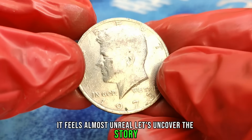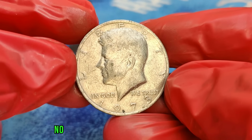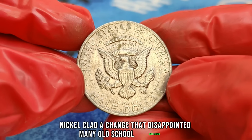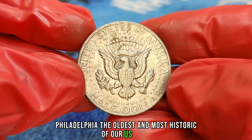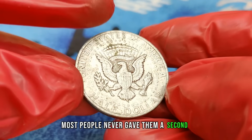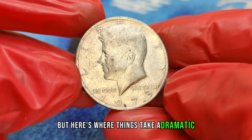Let's uncover the story. By 1973, the Kennedy half-dollar had firmly established itself as a cornerstone of American coinage. No longer struck in silver for circulation, the coin was now made of copper-nickel clad, a change that disappointed many old-school collectors. Philadelphia, the oldest and most historic of our U.S. mints, produced millions of these coins, and as always, their strikes carried no mint mark. Most people never gave them a second thought. They were spent at stores, tossed into jars, or left forgotten in rolls.